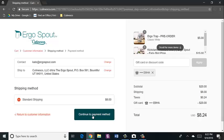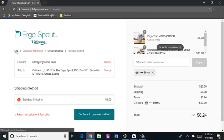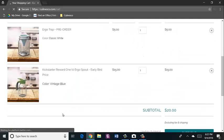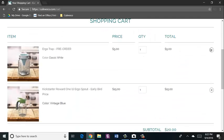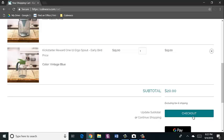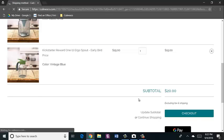Now, because this is like a typical e-commerce site, just like a checkout, I can actually change what's in my cart. If you look up here, this shows you the trail of the pages that we've been going through, and I can click back and click on cart, and this will allow me to adjust the cart should I so desire. So I could either take the Ergo trap off, or I can increase that. I'm going to increase that to 2 to show you what that does to the shipping, and then I'm going to hit checkout.